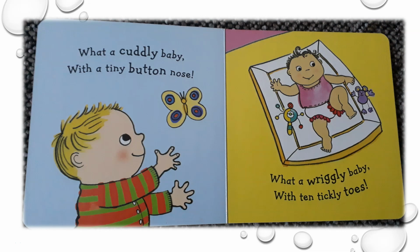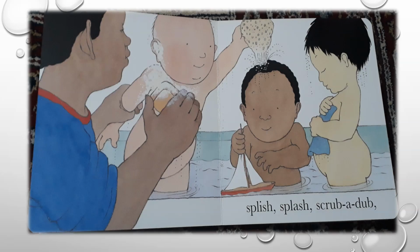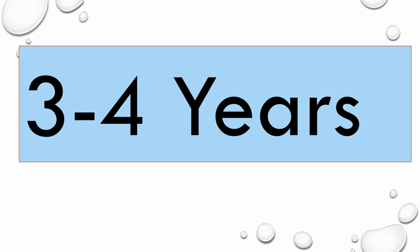Different babies and babies' movements, like a cuddly baby with a tiny button nose. Then show your nose. Touch your nose. Touch your baby's nose or your kid's nose and teach them. Through this way of explaining, your kid will get lots of new words through your explanation of the picture.